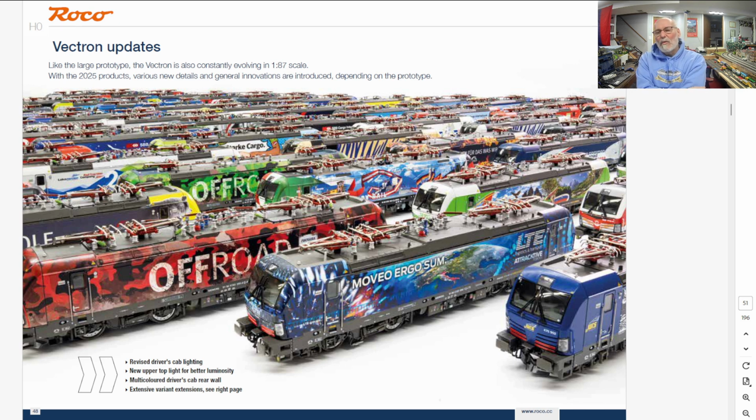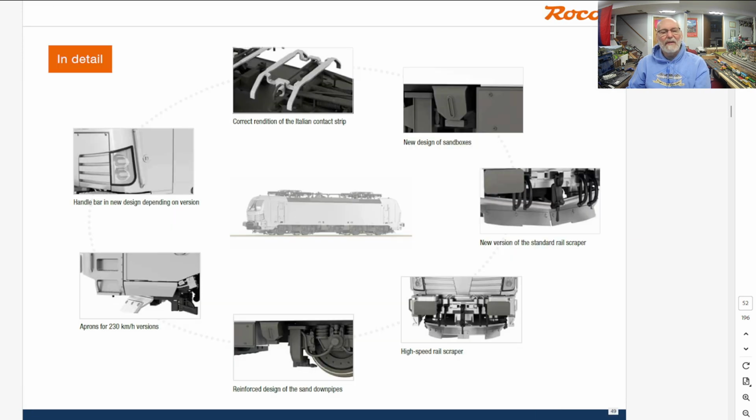All right, so Roco, who has really been producing a ton of Vectrons. Interesting picture here, showing just all the different liveries, and there's more here. So very cool. They're talking about that they've retooled some of their Vectrons for 2025. So some of the details they are updating.